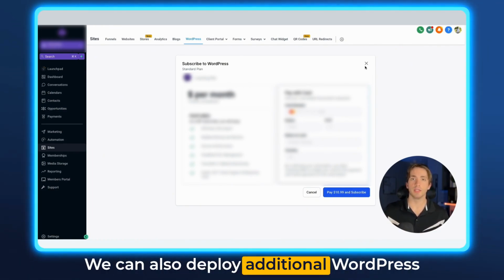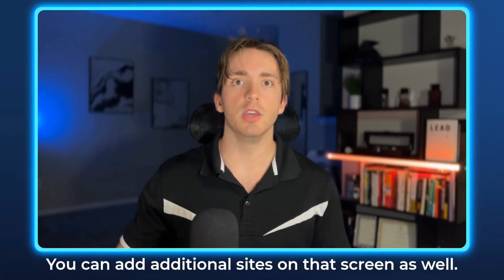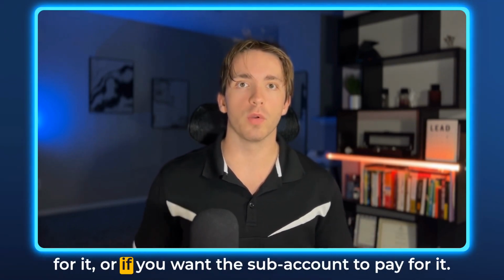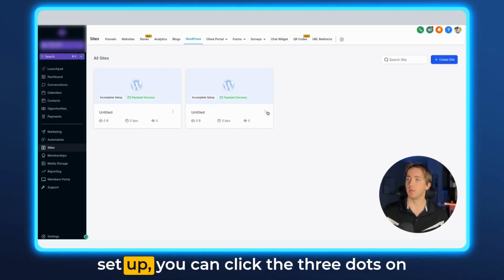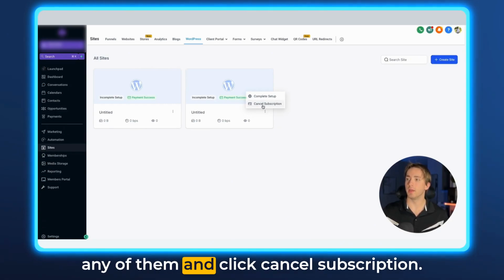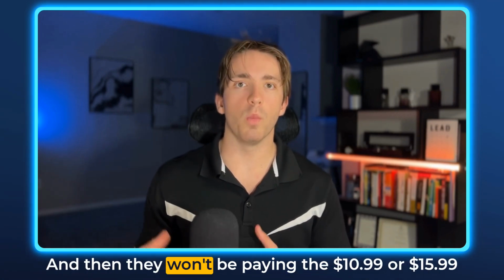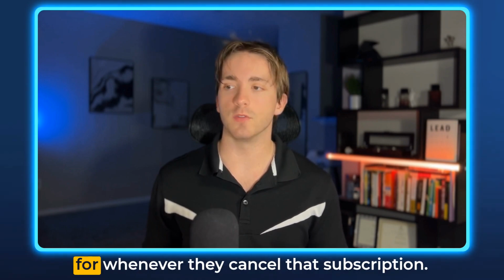We can also deploy additional WordPress sites from the agency view. Just like we saw before, with deploy directly, you can add additional sites on that screen as well. Just keep in mind if you want the agency to pay for it or if you want the sub account to pay for it. In this screen where you'll see all of the different WordPress sites that you have set up, you can click the 3 dots on any of them and click cancel subscription. That will cancel the subscription for that site. And then they won't be paying the $10.99 or $15.99 or whatever you're upselling your WordPress for whenever they cancel that subscription.